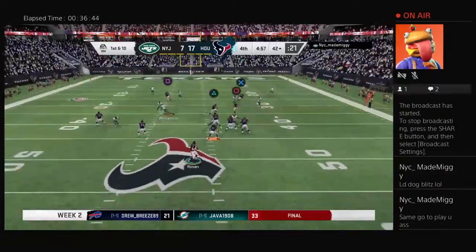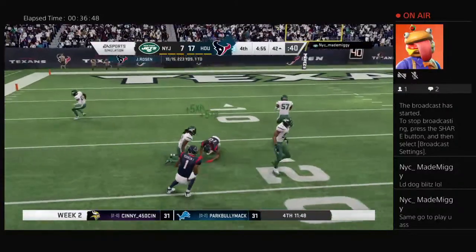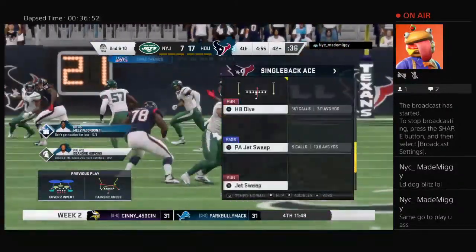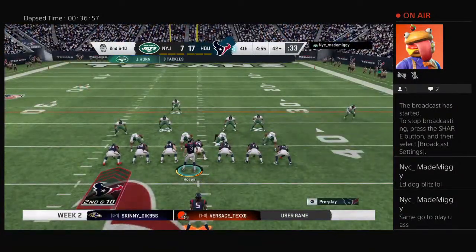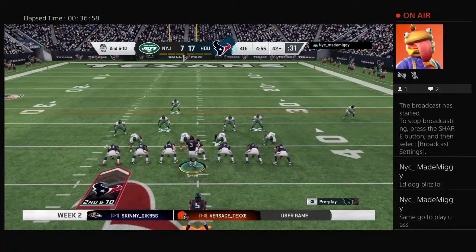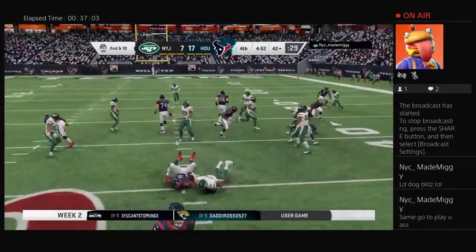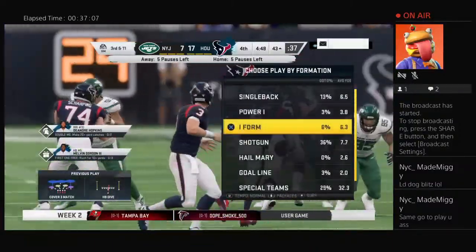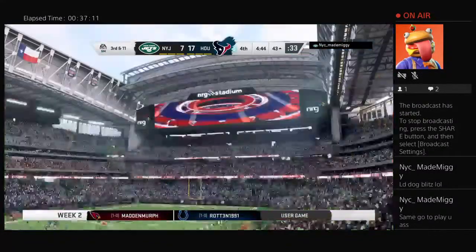Off the play fake, here's Rosen. Oh, that is incomplete. He couldn't hold on through the contact. Brings up 2nd down. It's a lot of contact going on there, and in the end, unable to keep 2 hands on the football and bring it into his body. Everything looked pretty good until the finish. On 2nd down, they'll run with Gordon. And he's going to have to protect the football and take his lumps here at this stage of the game as they stop him behind the line.